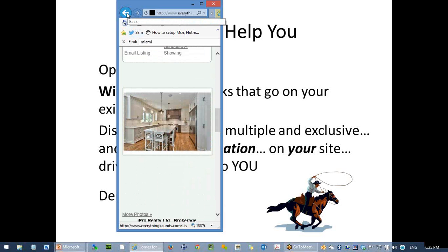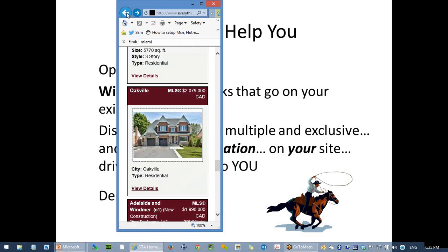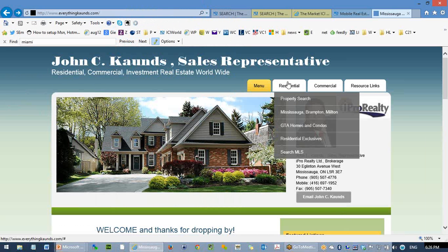Every one of the people in your sphere of influence, all your social media, everybody should know about your mobile website. These mobile websites take 90 minutes to develop for you. We do them all. Once you have a membership with ICI World, we totally design it for you. You'll see all kinds of different designs coming up.